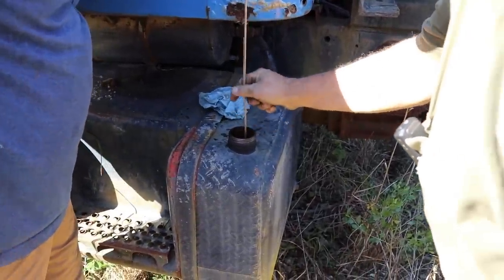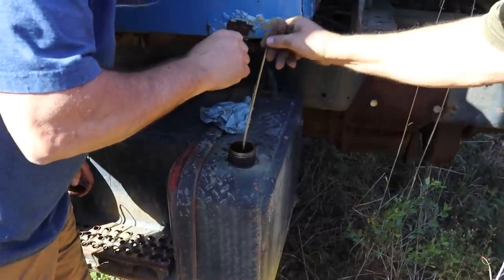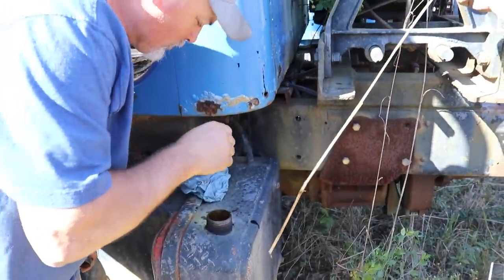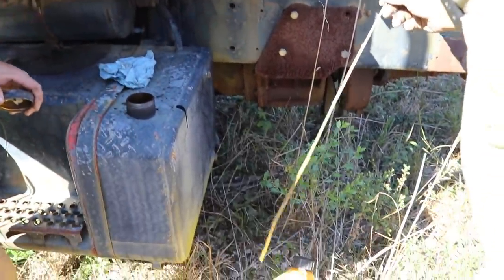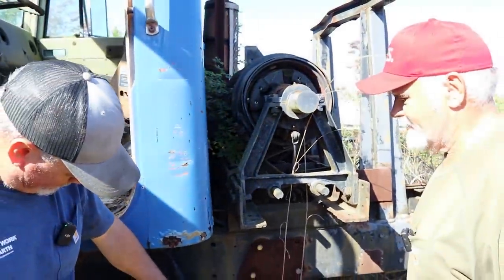Wiley, I can see it from here. Oh yeah, look at it pushing the stick up. It's floating the bobber. I mean, it's full. Indeed. And it's red. Indeed, it's been 20 years. That's back when it was legal to run off-road fuel.